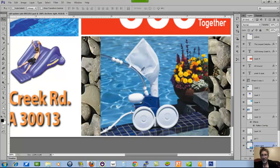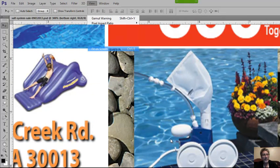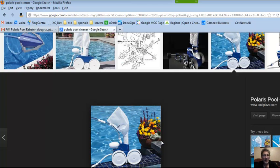Now I'm going to save this because there's a lot of stuff going on. I don't want to lose my work. That was just a Control S. Took just about a second. Now we're going to fit this thing on the screen. Now we have some other images that we want to take care of up here. And I have an idea for this.